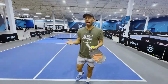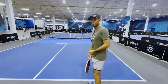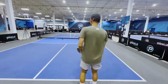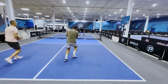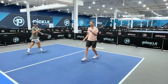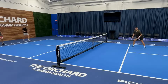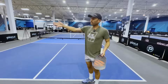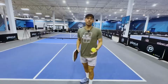The third shot drive is when you attempt to hit the ball pretty hard, like you're Roger Federer or Serena Williams, right at their faces. Here we go. Good block. What a block. Block's another term, okay. So the players that hit that third shot drive almost every single time, if not every single time, you heard Tyler say it, they call that a banger. He's a banger.